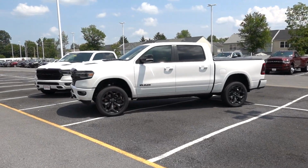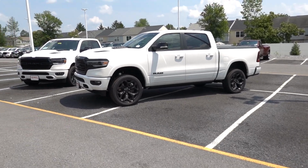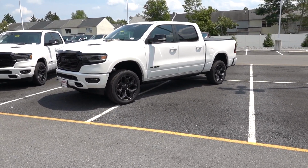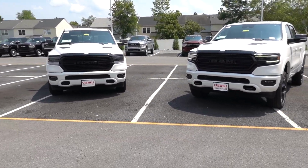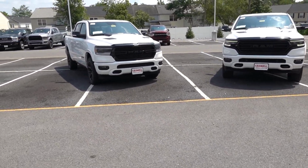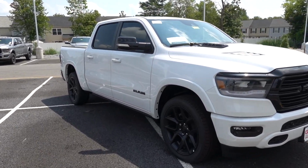So there it is. This is the highest setting in the air suspension that comes standard on the Limited. Now it's like a heavy duty truck now. And you can really clearly see that it sits higher now. Such a beast.